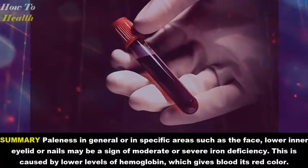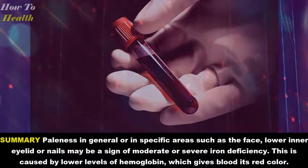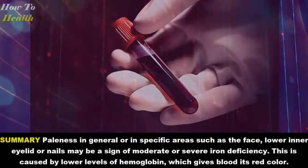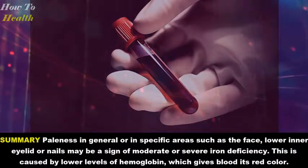Summary: paleness in general or in specific areas such as the face, lower inner eyelid or nails may be a sign of moderate or severe iron deficiency. This is caused by lower levels of hemoglobin, which gives blood its red color.